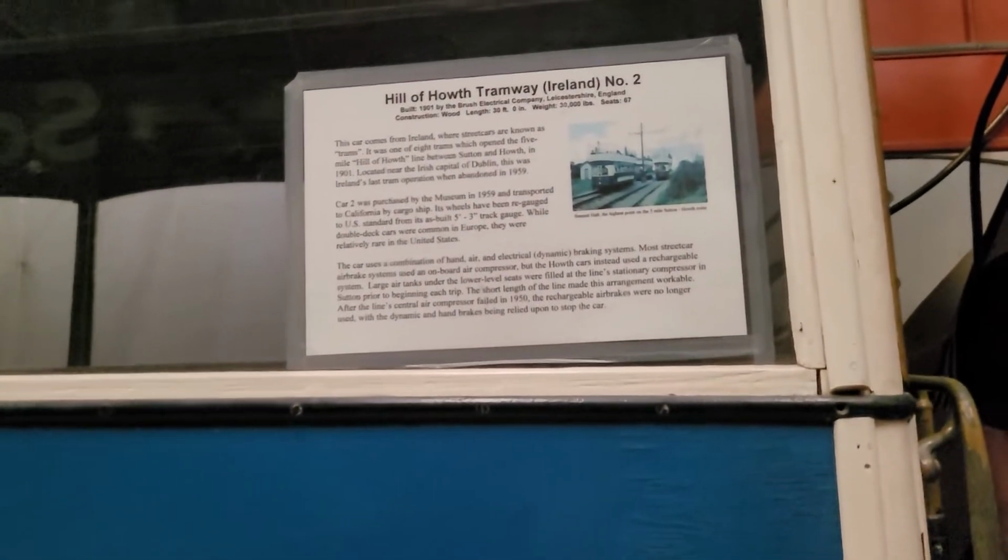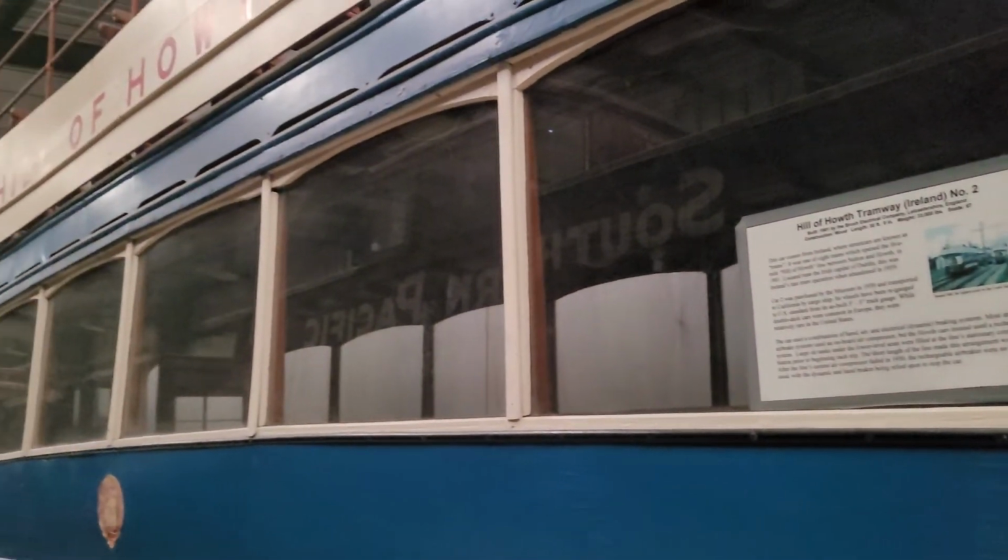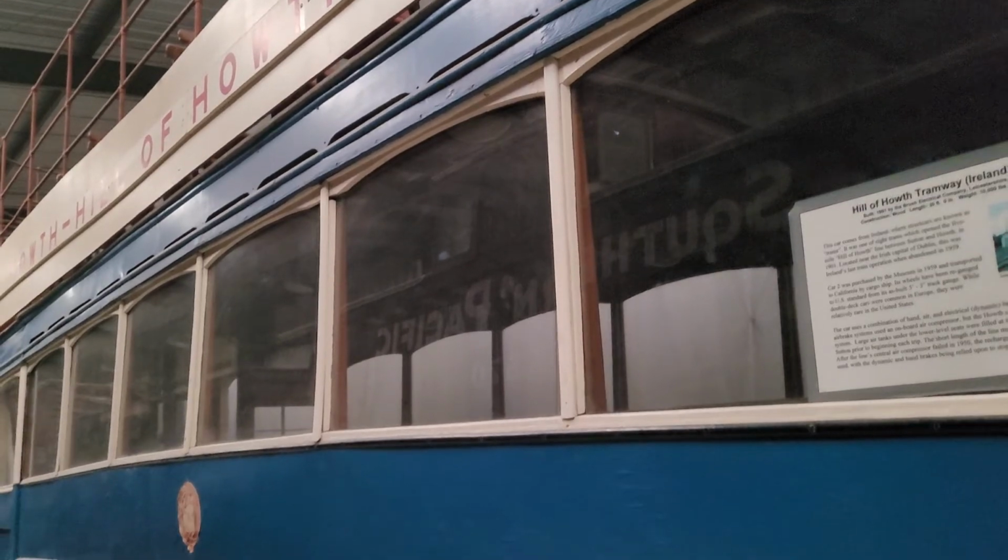And what's the significance? That's for water drainage, is the best I can determine. It rains a lot in Ireland, and that would enable the water to drain out easily.